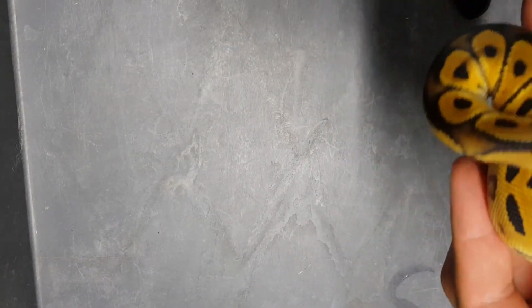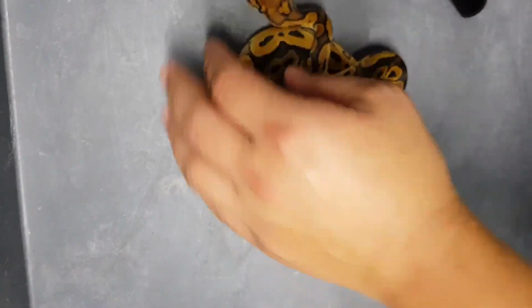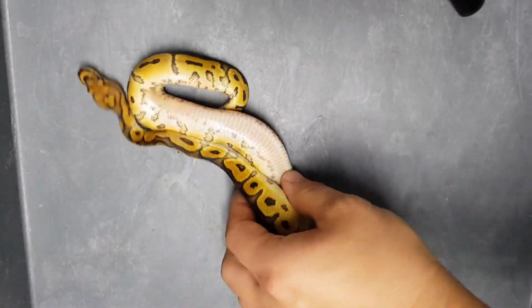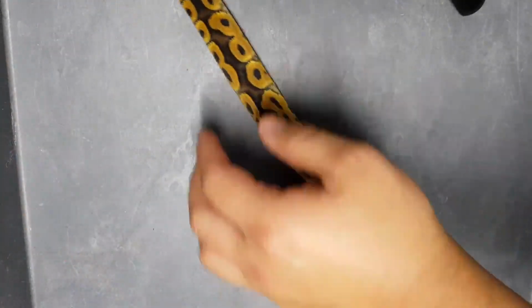It's going to be a lot of babies, and hopefully I don't drive you guys crazy by jumping around a lot. I'll try to keep it all in order. Here we go. Okay, so I'm going to start off with the first clutch of the year, and that was a clown clutch. Butter clown to clown. Right here is a female clown. She has very good color, and she is available.